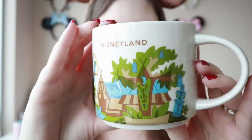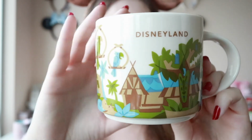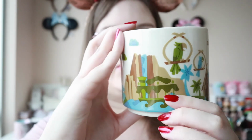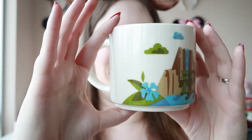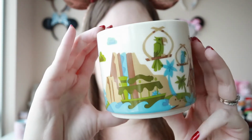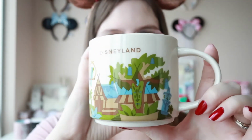The other mug that I picked up on this trip is more Adventureland themed. You'll see it's got the Tiki Room and all of the birds like Barker Bird, Fritz on it. You've got Jungle River Cruise as you turn it to this side with the little hippo on it. And I love this one. I love the coloring. Definitely major Adventureland feels for this one. I think they did a great job on this.